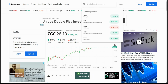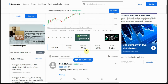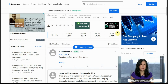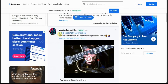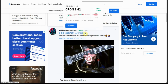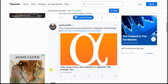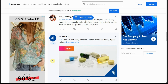Not really too much new relevant information in there. Again, at 28.17, 52-week low 12.95, 56.50 for the high, 2.9, almost 3 million, and a $10.29 billion market cap. Short time frame. Let's see if Hexo looks like it's up. Tilray is up. Freya is up, and Krana looks like they're all wanting to go up. Could have a repeat day of 210. Could be. We'll have to wait and see.